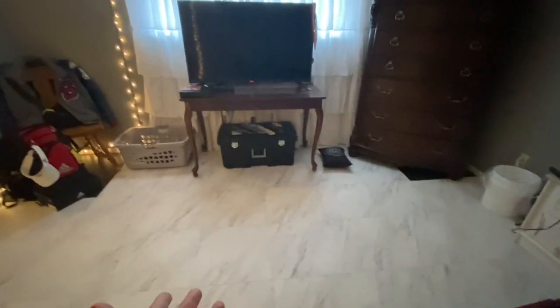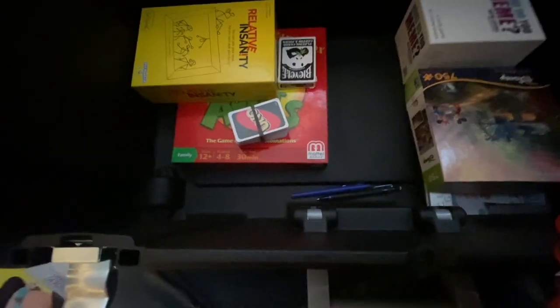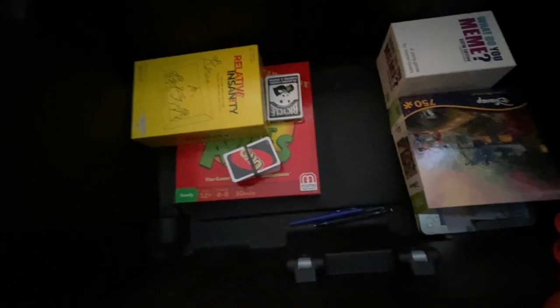Oh! Box of fun. I forgot. Okay, let's pull this out. Let's have a tour of my box of fun. Those are little paintings I painted. They're separate, but I painted them like they were together. Literally, gangs. Monopoly for millennials. Yeah, so we have that. We have Apples to Apples, Uno, some pins, playing cards that are panda, Relative Insanity, What Do You Meme, puzzle, dominoes. And that fell off. It's okay. That is crooked. It's okay. Actually, it's not okay, but yeah.